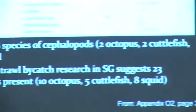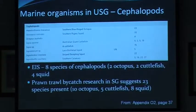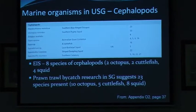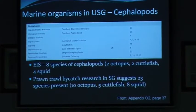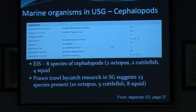So you may not be able to see this table very well, it's straight out of the BHP EIS. I've simply put it there to illustrate that they suggest there's 8 species of cephalopods, so that's your squid, your cuttlefish, your octopus, that occur in Upper Spencer Gulf, and yet recent trawl survey work suggests there's up to 23 species. This is just a simple example of the underestimation of potential species in this Upper Spencer Gulf region.